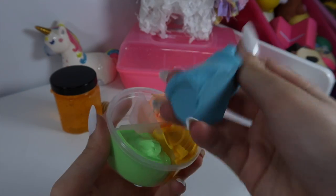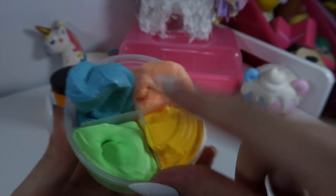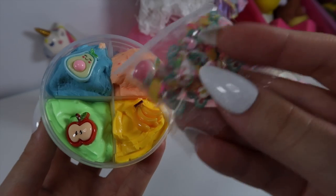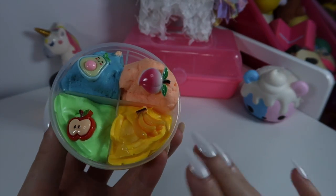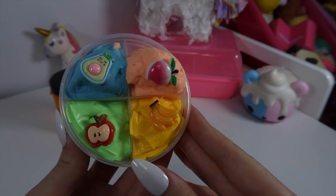So they have this peach color one, this blue one, this green one right here, and this yellow one. But here is a slime. It's so cute, and you can of course add the little fake slices into here, which match up perfectly with the slime. This is adorable. If you want a more in-depth review, I will post this over on my TikTok. But this slime, I'm gonna give probably an 8 out of 10.